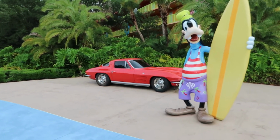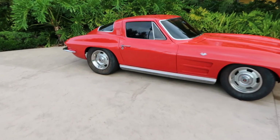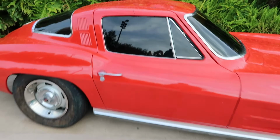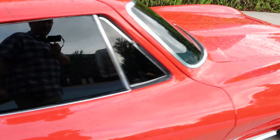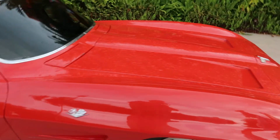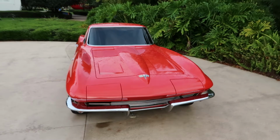Now this is wild. Is that a real Corvette, or is that just a... This is a real Corvette. Wow. This is really something. This is an actual Corvette. Can you imagine buying a Corvette just for decoration?